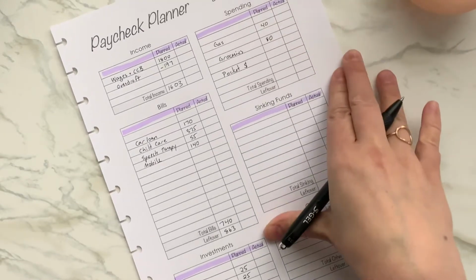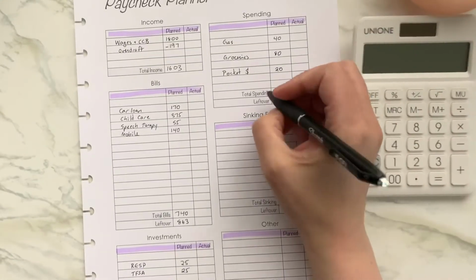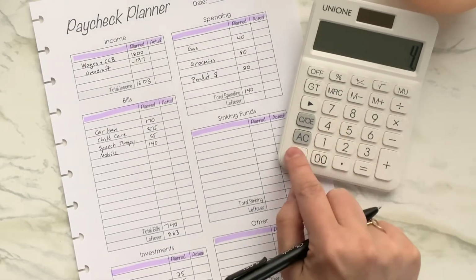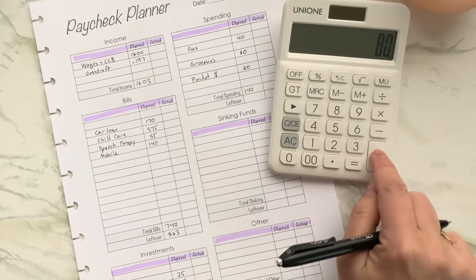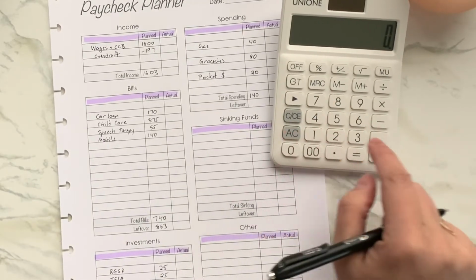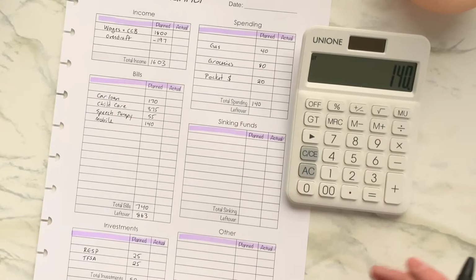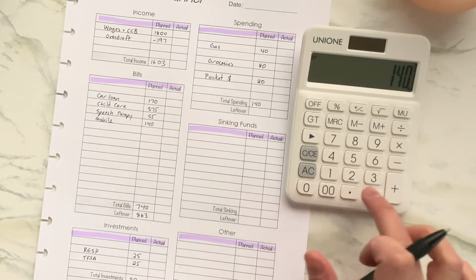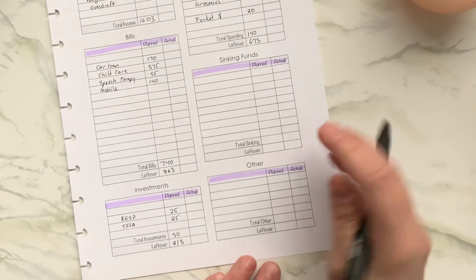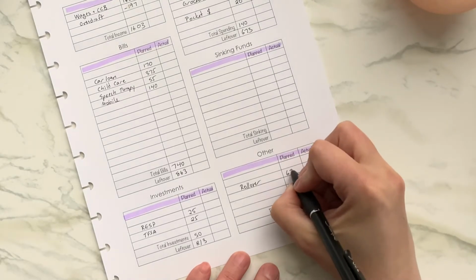Groceries, we're going to do 80, and then pocket money, I'm going to do 20. And that all together is 140. But again, I'm just going to check my math. Oops. 40 plus 80 plus 20. Oh my gosh. My brain might be working, but my fingers aren't. Okay, let's start over here. So 40 plus 80 plus 20 is 140. Okay. And then 813 minus 140 is 673. And we're just going to bring that right down here and use that as a rollover for next week. 673.